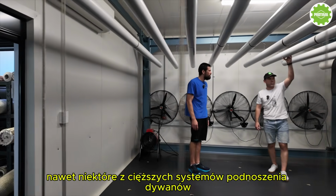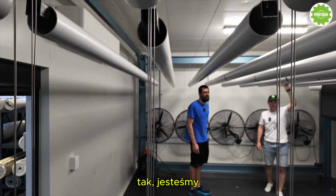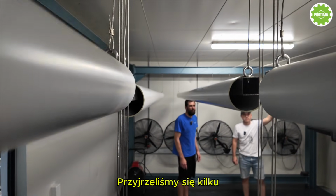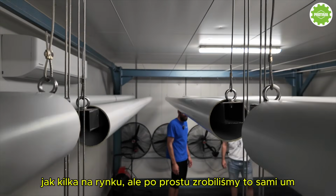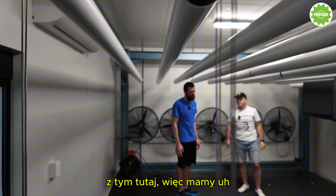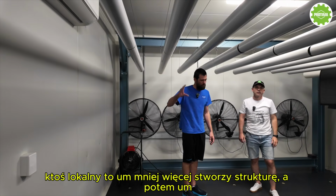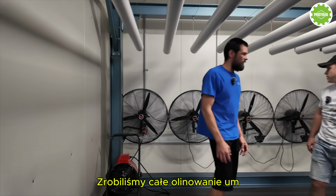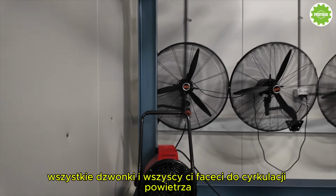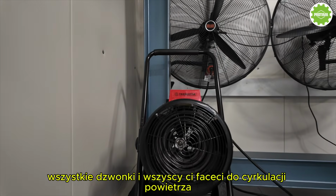Lifting system as well. It was designed by you? Yeah. We've had a look at a few on the market, but we just ended up making it ourselves with this one here. We got someone local to make the structure, and then we did all the rigging side of it. Right. And all these fans for the air circulation in the... Correct. Yeah.